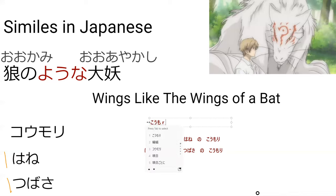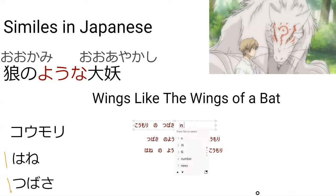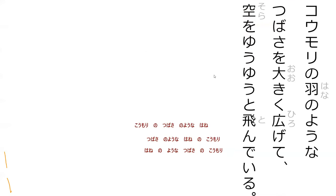Komori no tsubasa. Komori no tsubasa? Komori no... Yeah, tsubasa. Yep. That part's right. Yō na hane, I think. Yes. Just need a little note here. Yep. Komori no tsubasa no yō na hane is wings that look like wings of a bat. Nice. Okay, here is the sentence for you to read.